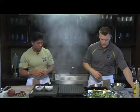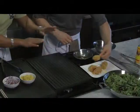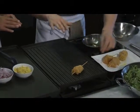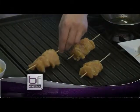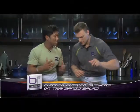Beautiful, Joe. Okay, now place these on here. Just place them on there. I want you to place them on a slight angle. That's it, correct. Nice grill marks. You want some nice grill marks on there. Oh, you can hear that. It's like the nice sizzle of bacon, doesn't it, Joe?